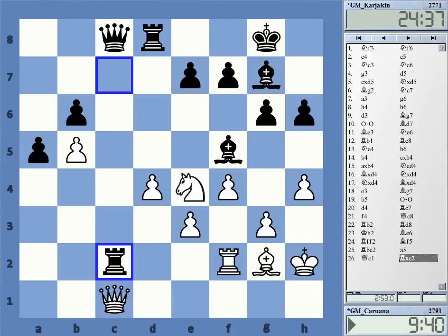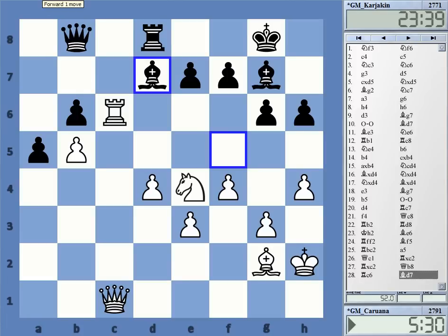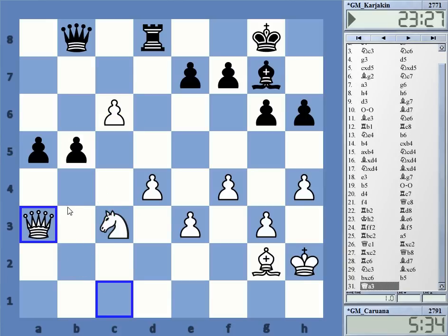White now gets his fair share and better share of the c file, and even manages to enter here on c6. This is always interesting, those kind of advanced squares, and here we see one important point of it. You sometimes can sacrifice an exchange to establish a very strong pawn. This, in fact, it didn't happen in the game, would have led to a fantastic position for white. The idea is knight b5 and c7, and you cannot go here because of queen a3, which is very strong.